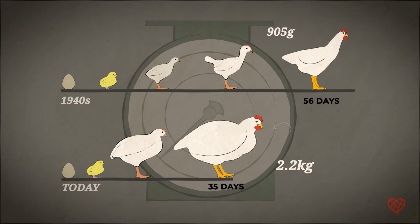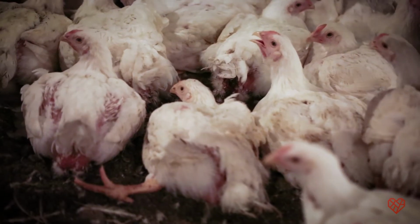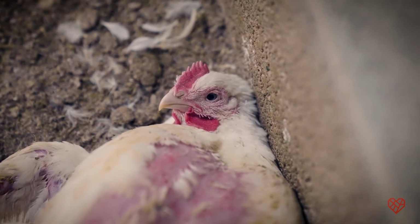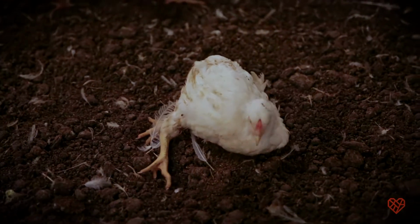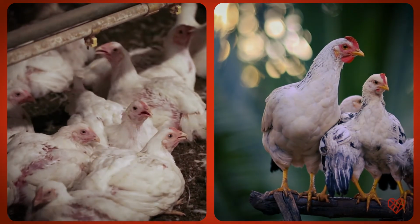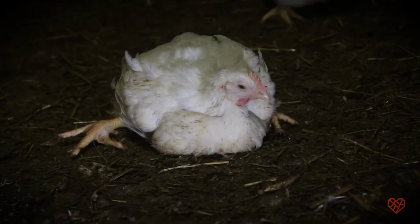Because they grow so fast, Frankenchickens suffer from a whole host of health issues and diseases. Many become lame and struggle to move around. Their bodies simply cannot keep up with this unnatural growth rate. Their sheer weight and resulting health conditions make it difficult or even impossible for them to express their natural behaviours like nesting, foraging, perching, and dust bathing. Sometimes their legs simply cannot support the weight of their body.